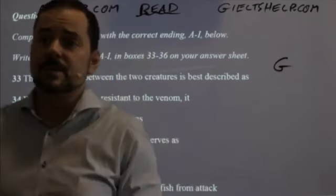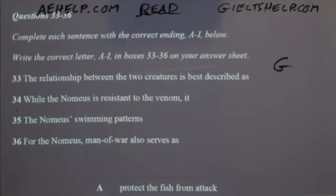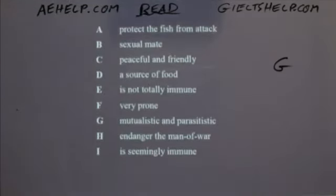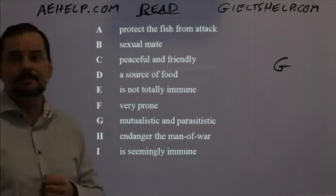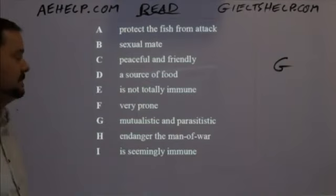Yeah, Sandeep, it sometimes may be dangerous for the fish. Yeah, very nice, Sandeep. That's it. Keeping it simple, right? Which one is the closest match? Notice, Vishnu, how your clever thinking will get you the correct answer here, right? So while it is resistant, so while it can withstand that venom, yeah, it's not totally immune. It could be dangerous for the fish, right?